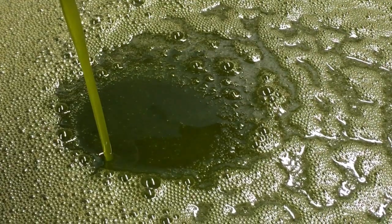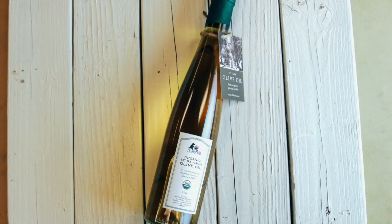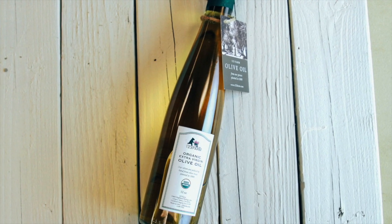The flavor of the olive oil came out really delicious. It was buttery and rich when you first put it in your mouth, and then had a little bit of bite on the tail end that was really just a good finish.